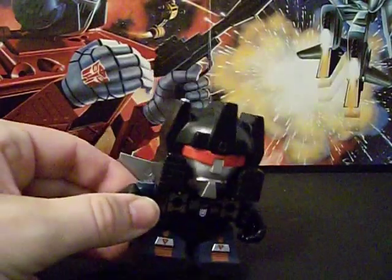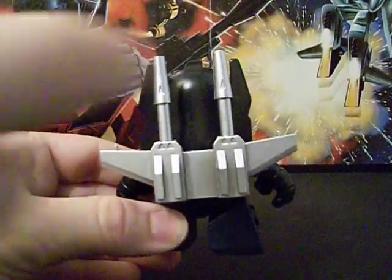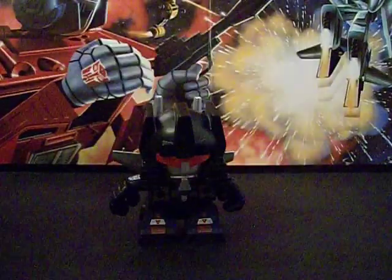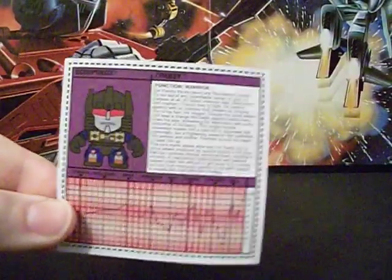So this is Decepticon Frenzy, and he comes with this little backpack, flight pack looking thing here. In the original G1 toy, of course, this was 2 separate pieces that he could hold as laser guns. And as a bonus, he comes with his little tech specs with a bio.